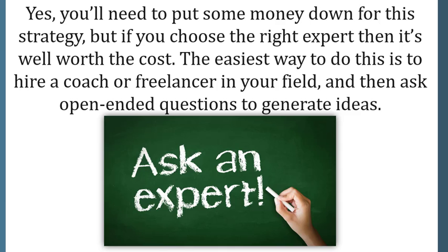Consult with an expert. You'll need to put some money down for this strategy, but if you choose the right expert, then it's well worth the cost. And the easiest way to do this is to hire a coach or freelancer in your field, and then ask open-ended questions to generate ideas.